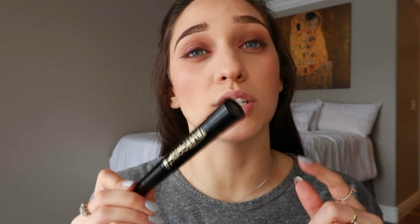They have some higher end ones that I like as well, like the Better Than Sex mascara. There's also the Lancome one that I really like. There's a ton out there on the market that are really good as well, but you are not gonna find one for a better price that does the job just as well as this mascara. I am telling you, trust me, this mascara just works.